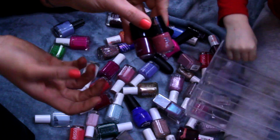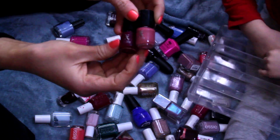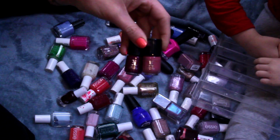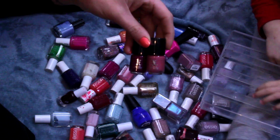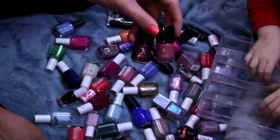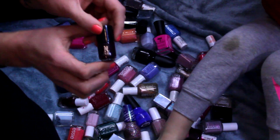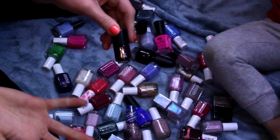Right off the bat, I know I'm going to be decluttering these two from Kat Von D. I just don't get use out of them, and then there's the whole Kat Von D controversy thing. So I just don't feel the need to keep these in my collection any longer, so I will be getting rid of these two. Okay, then it looks like I actually have a third from Kat Von D, and again, I'm just not getting use out of this, so I'm going to declutter.